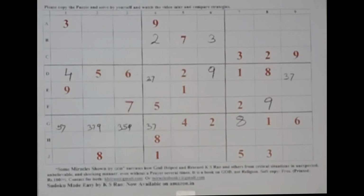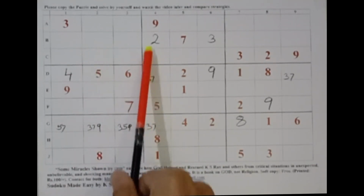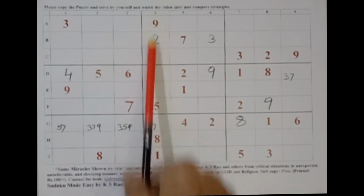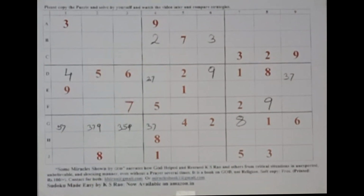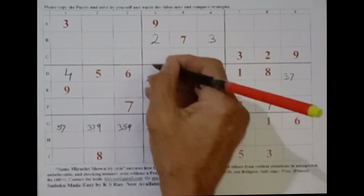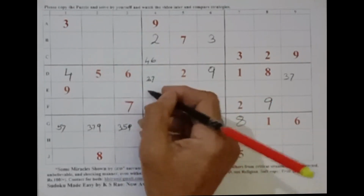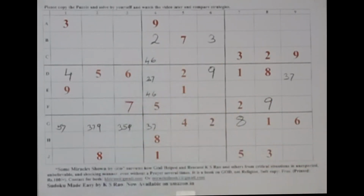Okay. Now, what about these 2 empty cells in this column number 4? It's clear they are for 4 and 6. Let us write 4 and 6 there. 4 and 6. Okay. And now, come to this box.